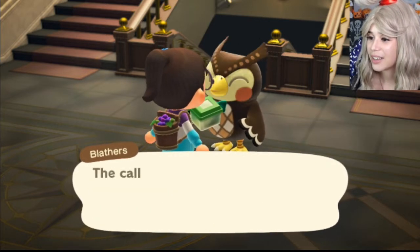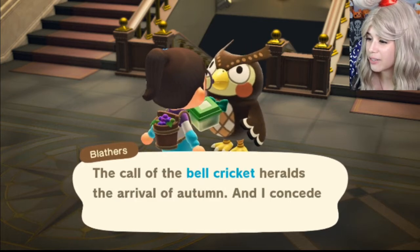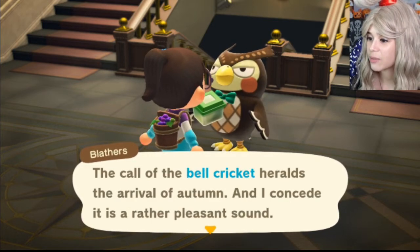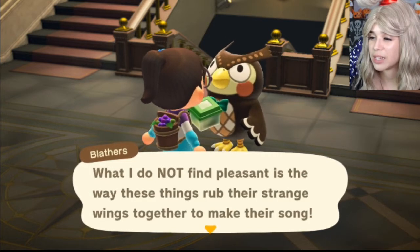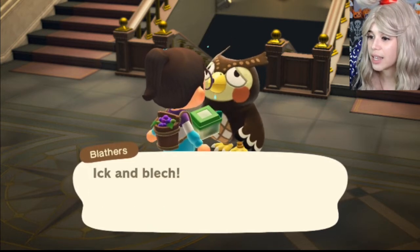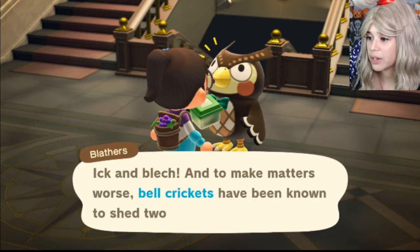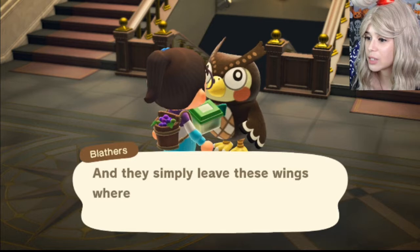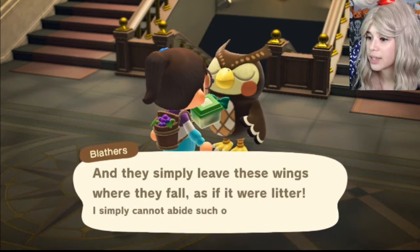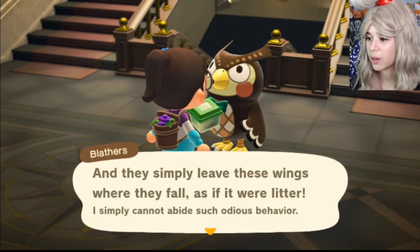The call of the bell cricket heralds the arrival of autumn, and I concede it is a rather pleasant sound. What I do not find pleasant is the way these things rub their strange wings together to make their song. Ick and bleh! And to make matters worse, bell crickets have been known to shed two of their four wings. Ew. They simply leave these wings where they fall, as if it were litter. I simply cannot abide by such odious behavior.